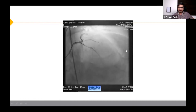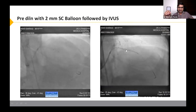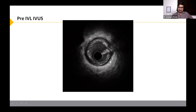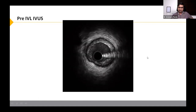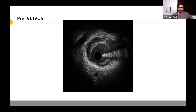We can appreciate the amount of calcification. And the lesion was so tight that initially I could not negotiate the IVUS catheter. So I had to pre-dilate with a 2 millimeter NC semi-compliant balloon. And after that only I could negotiate my IVUS catheter. And in the IVUS pullback, we can see the distal, mid-distal LAD is somehow healthy.